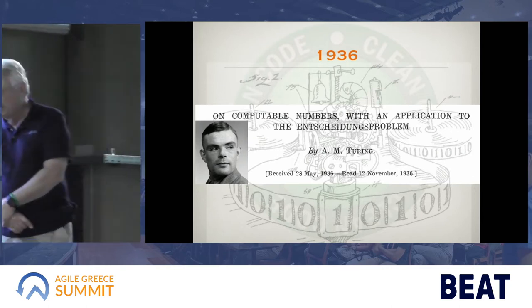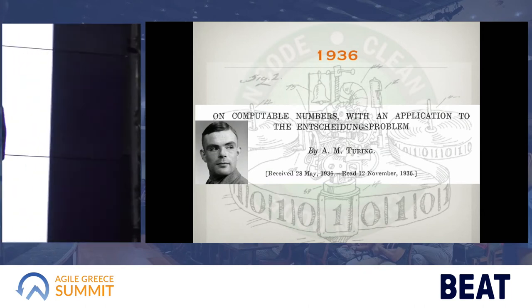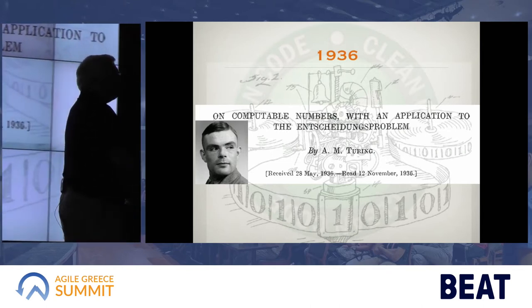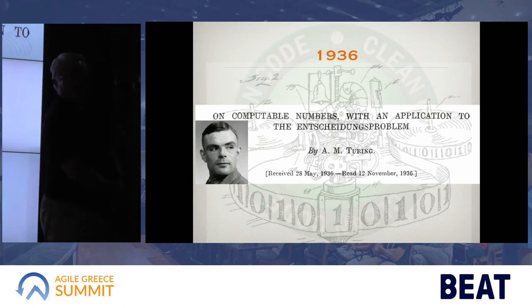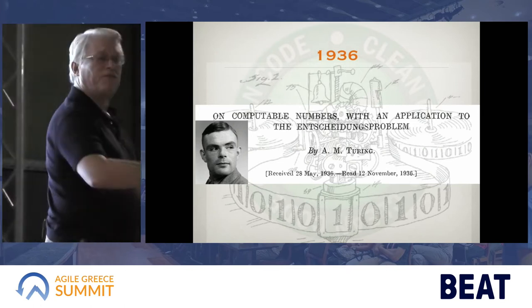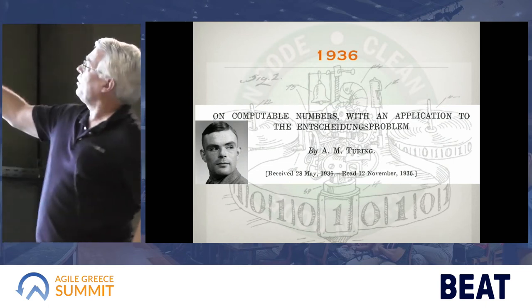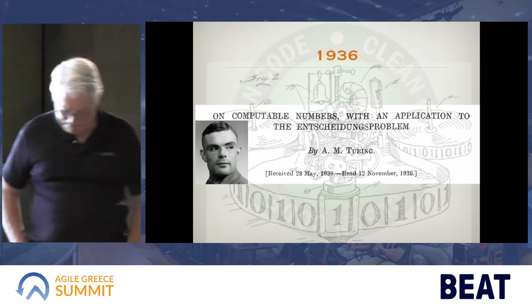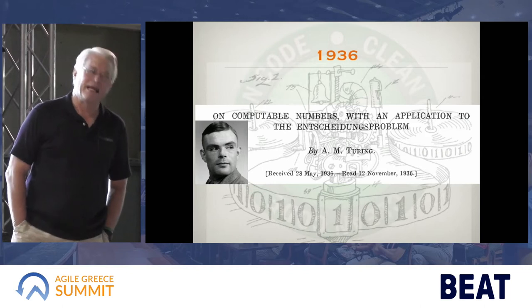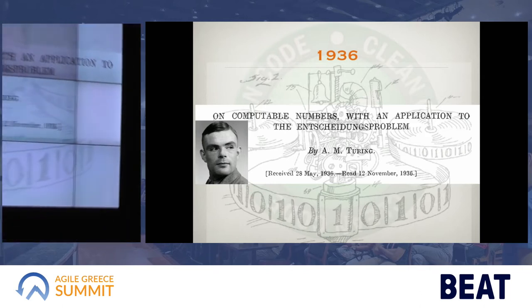He invented the notion of a machine that could follow instructions. He invented the subroutine. He invented the macro. He invented all of the things that you and I commonly use in this paper in 1936. He did not have a machine, but he had the concept. The machine came later.